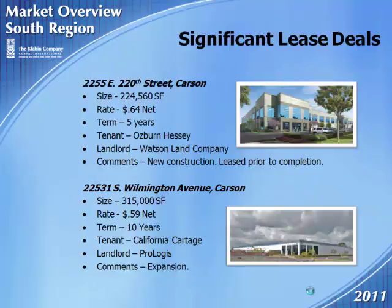And B buildings leasing is a good thing for the South Bay, considering that most of the industrial base is B buildings. As far as transactions, on the lease side here, Watson Land Company leased a 224,000 square foot building to Osborne Hesse for 64 cents net. The key to this transaction, this building was leased prior to the completion of construction.